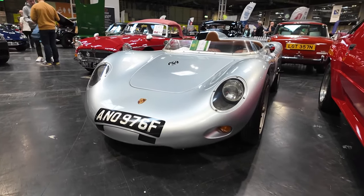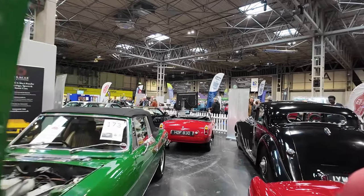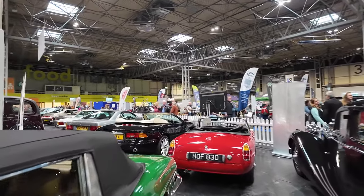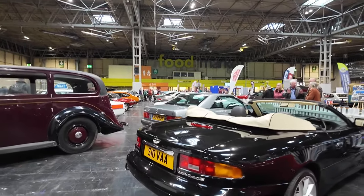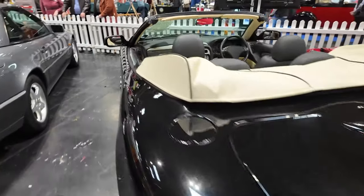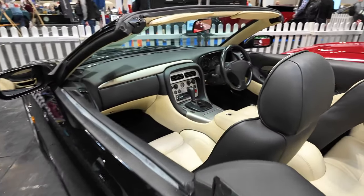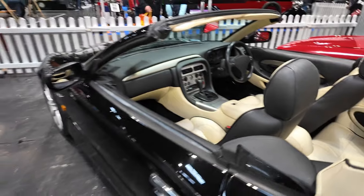That's a great selection. If I could have a garage, change that, a warehouse. If I could have a warehouse, this is probably what it would end up looking like, just full of, I mean, these are great value now. DB7s, look at that. Have these started climbing in value yet? Please let me know in the comments. I think DB9s are well on the way.